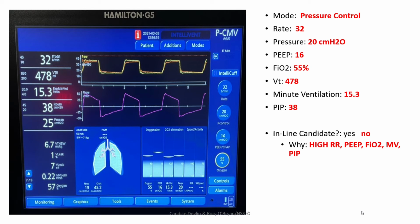No, they have a high respiratory rate. Their PEEP is very high. Their FiO2 is getting up there pretty high. Their minute ventilation is high and their PIP is high. Pretty much everything's very high in this case. So probably not a great candidate.